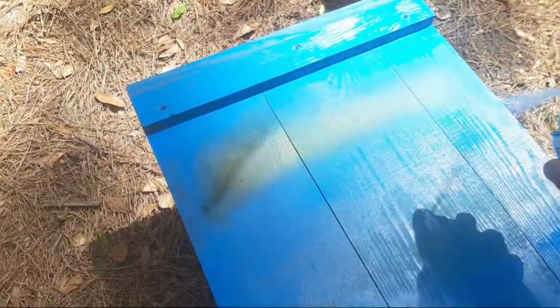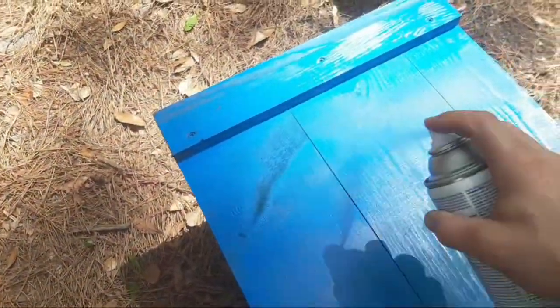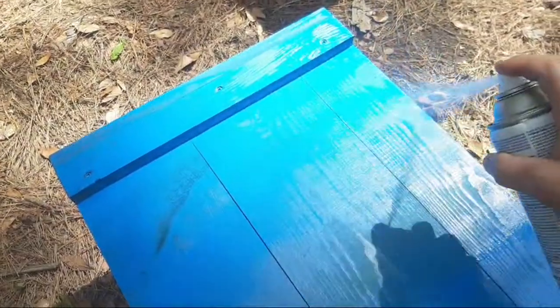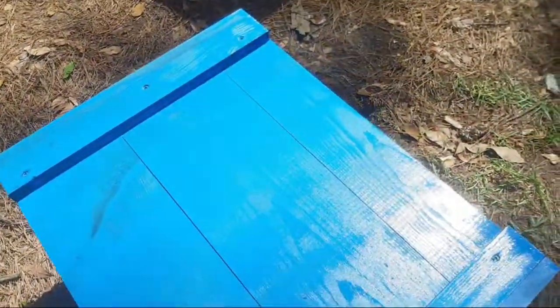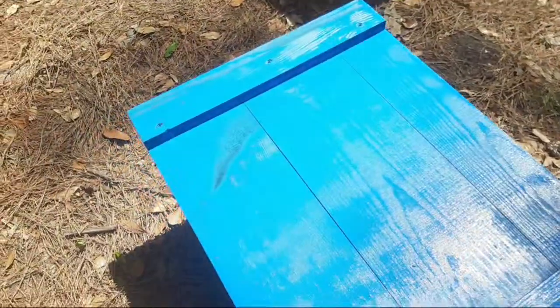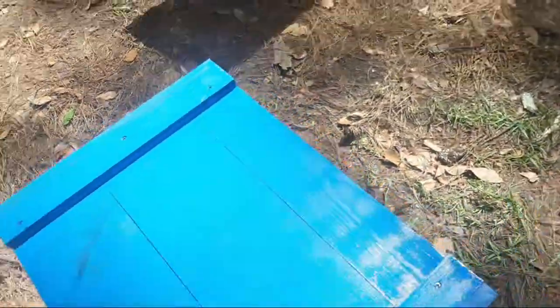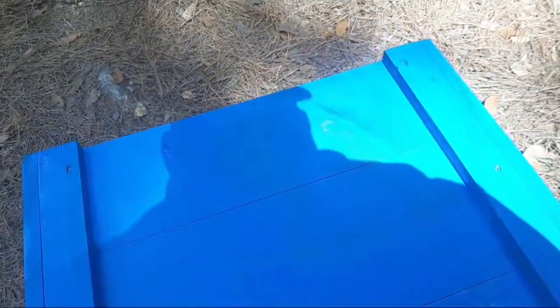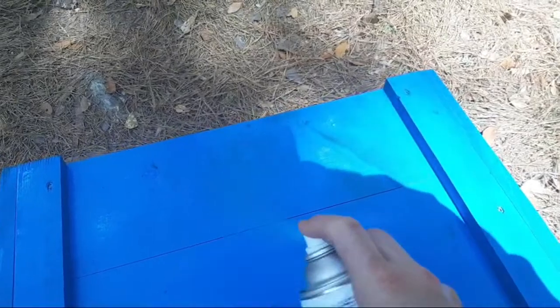I just put a nice little coat on and then put a couple coats on it actually after it dries, just to seal up the pores. And it dries pretty quick out here. Then I go the other way, so that I'm hitting the grain from all the different directions, guys.